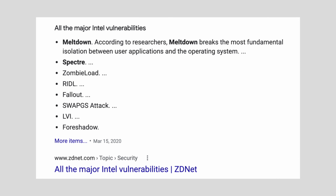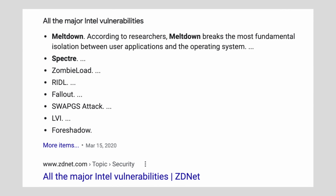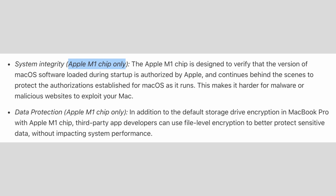In the past, Macs had a ton of security flaws due to the Intel chips, like Meltdown, Spectre, Zombie Load, and much more. And now that Apple has finally ditched Intel, they never have to worry about that ever again. And on top of that, the new M1 Macs now come with built-in system integrity and data protection features, and Apple is just getting started.